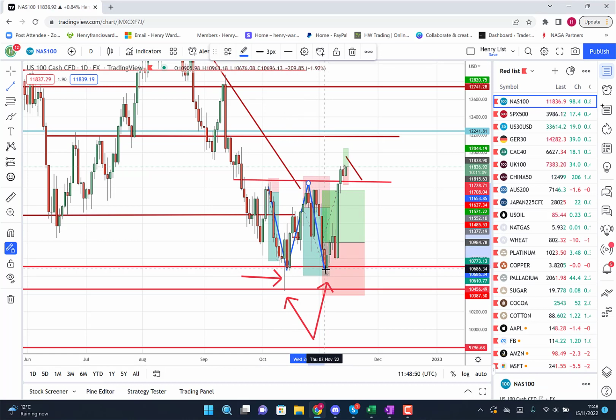What letter is this? That's a W letter, isn't it? And that's a very powerful pattern. Now this is generally a double bottom, so we get a W. If it's a double top, it's an M.